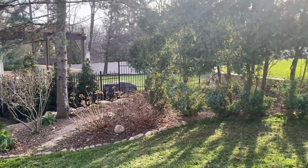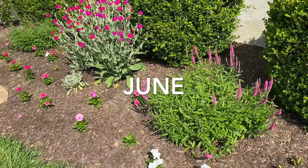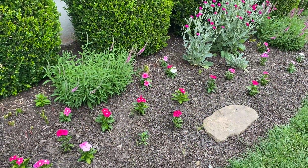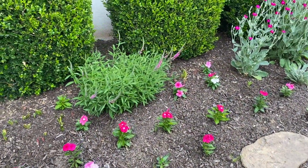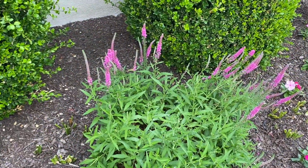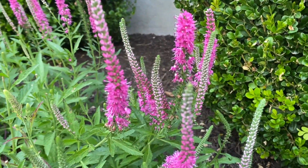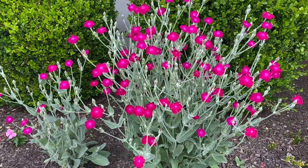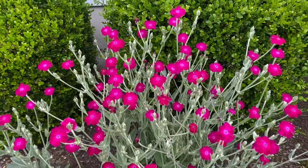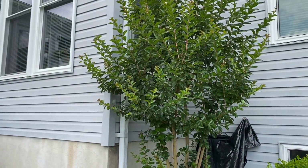Today, I'm going to cover the 3 garden beds, the last 3. So we're starting with June, and I planted all the vinca plugs early in this month, and also the Veronica was starting to push out lots of beautiful pink spiky blooms, and the rose campion was exploding with vibrant magenta color, and the crepe myrtles were starting to leaf out.